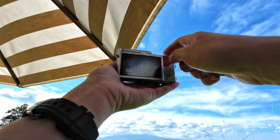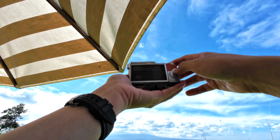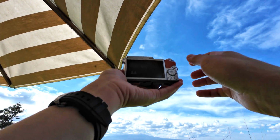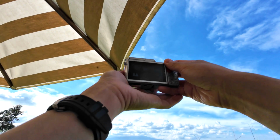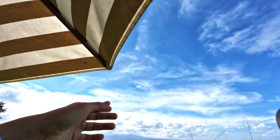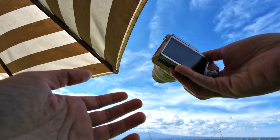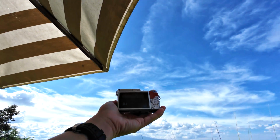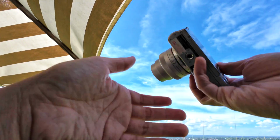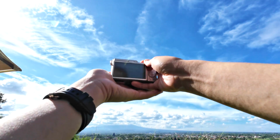Still aperture priority, and I'm going to set my aperture to f5.6. I think that is the best aperture for kit lenses like this. And I have to be careful not to photograph this part of the umbrella. That'll be embarrassing. And I'm going to try some different focal lengths. Let's start with 12mm first. Actually, I'm going to step a little bit to the right.